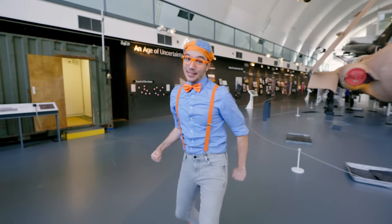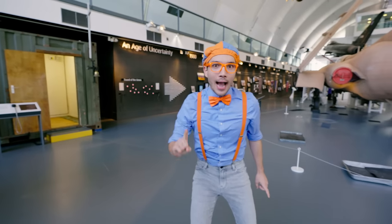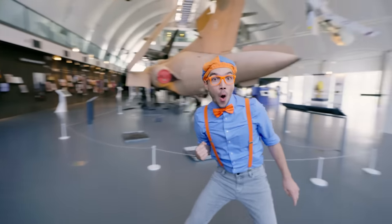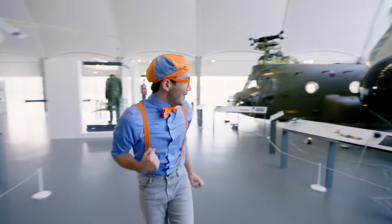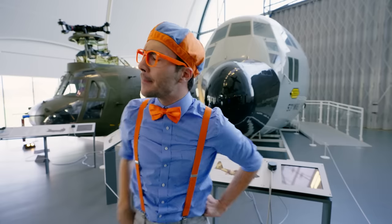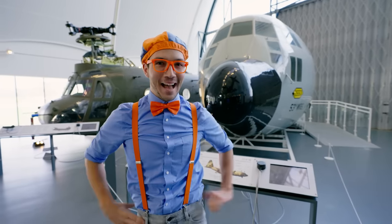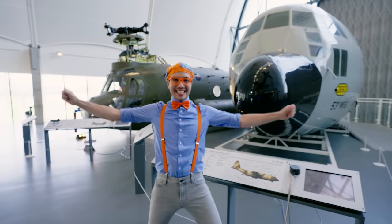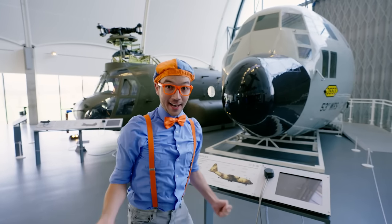Whoa, that's pretty cool. Hey, I think I see one last plane that we should look at. Come on. Whoa, do you see it? Do you see another plane? I see one too. It's enormous. It's gigantic. It's the Hercules.